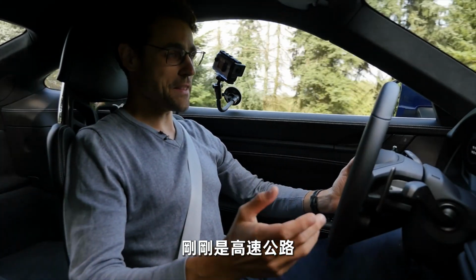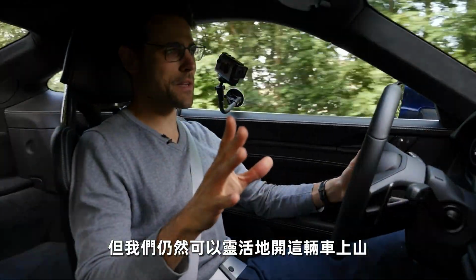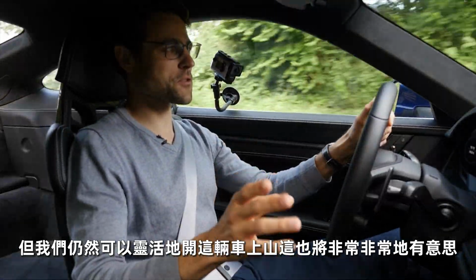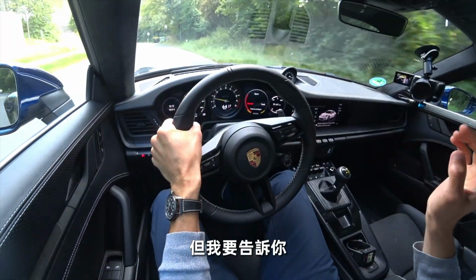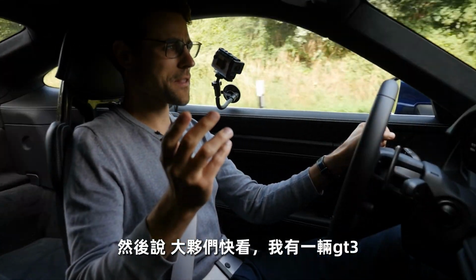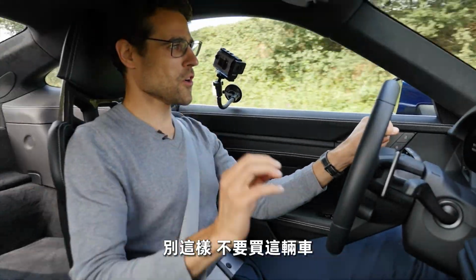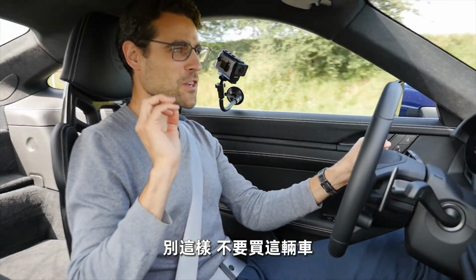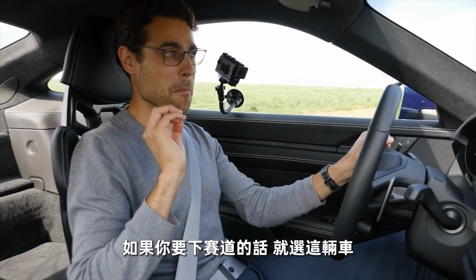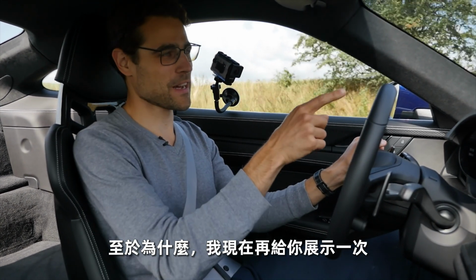Whew. Yeah, that was motorway, Autobahn, but we still have our agile driving up the hill to come. This will also be super, super interesting. But I can tell you, if you want to go for this one just for the looks and say, hey guys, look at that, I have a GT3, don't do it. Do not buy this car. Go for this one if you are using it on the racetrack, period. And why? I'll show you once more right now.